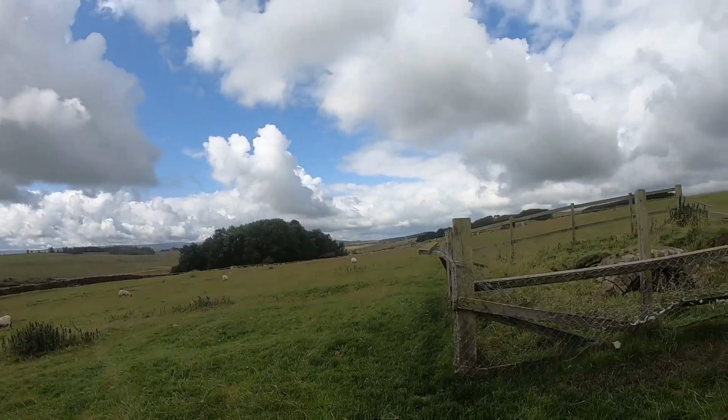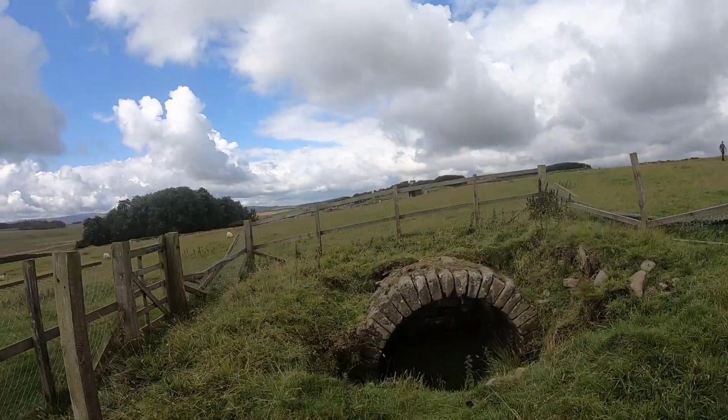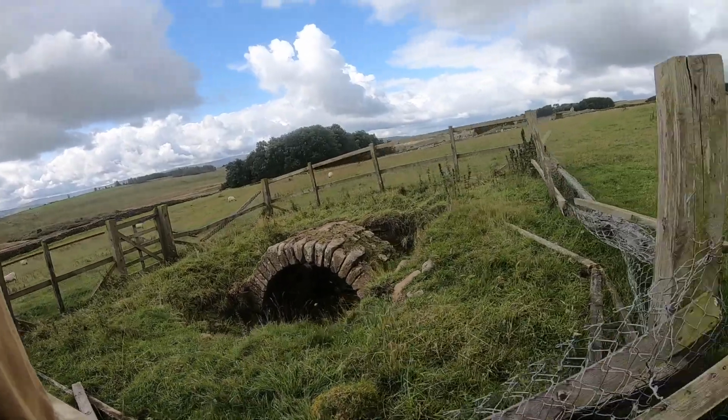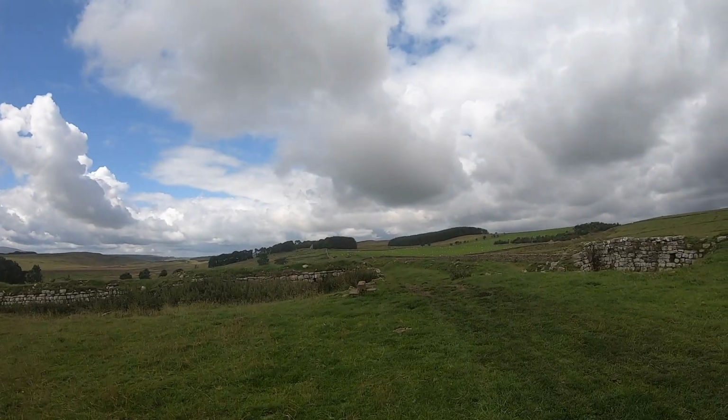Right, on we go. Look at that arch. That's interesting, isn't it? What is that? Look at that, a little bridge or a stream or something. Okay, untouched wall here.